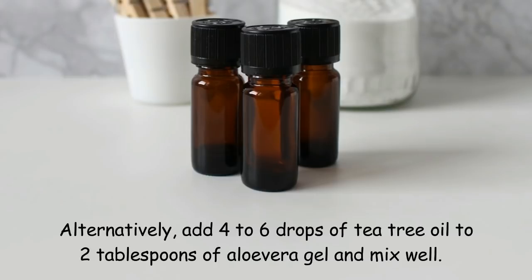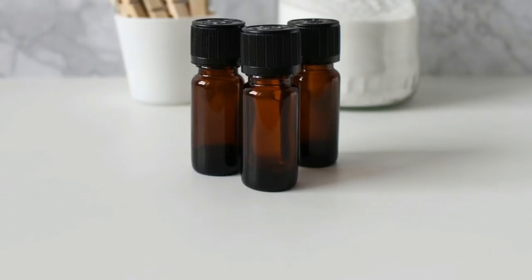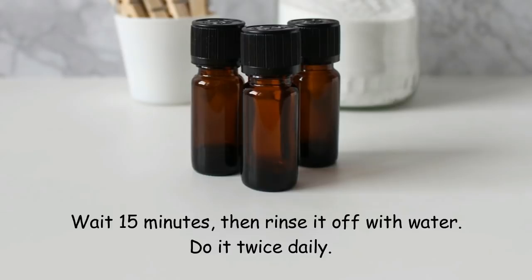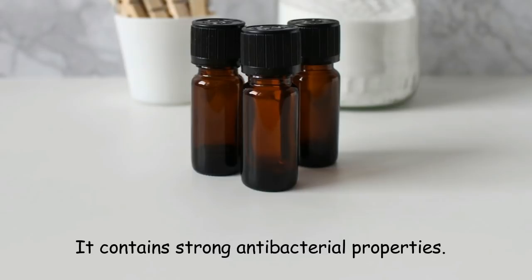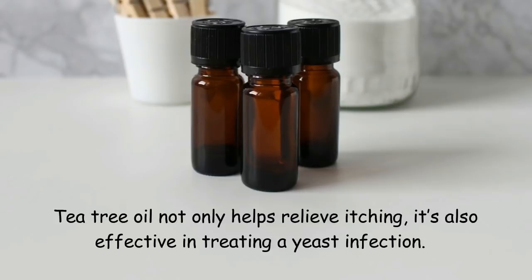Alternatively, add 4 to 6 drops of tea tree oil to 2 tablespoons of aloe vera gel and mix well. Apply this mixture on your genital area. Wait 15 minutes, then rinse it off with water. Do it twice daily. It contains strong antibacterial properties. Tea tree oil not only helps relieve itching, it's also effective in treating a yeast infection.